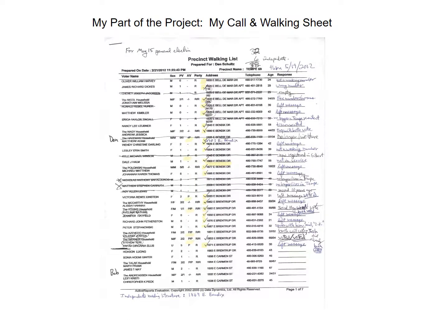So this slide shows my part of the project. This is a printout that I created using Voter Vault. It's the call sheet, walking sheet of the people that I was going to contact.